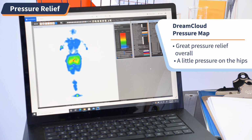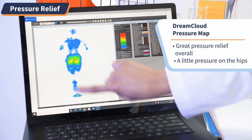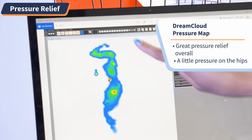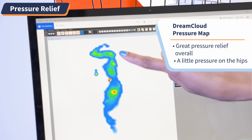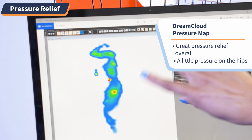So how did the DreamCloud do on pressure relief? Here in the back map, you can see a sea of blues and greens. Same thing with the side map. Blues and greens all over and a little bit in the hips. So if you are sensitive in your hips and your shoulders, that's just something to be aware of, but it should be pretty good.